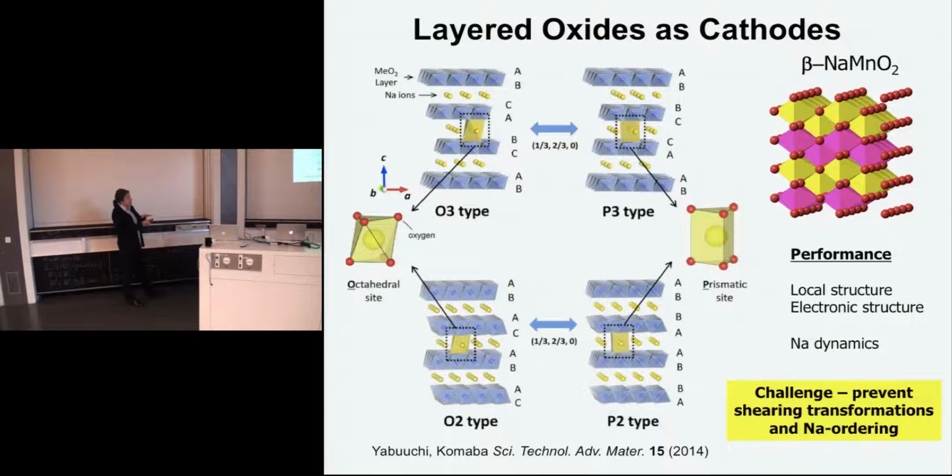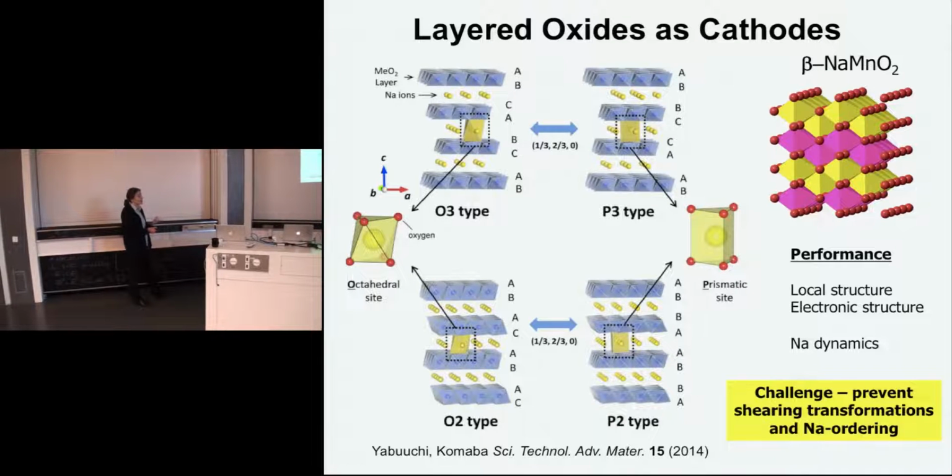Because the layers are propped apart further, you get more structural rearrangements involving shearing that you've got to get rid of. And you also have a whole series of orderings of the sodium ions in these materials that are often coupled with the electronic ordering of, for example, the manganese 3 and the manganese 4.